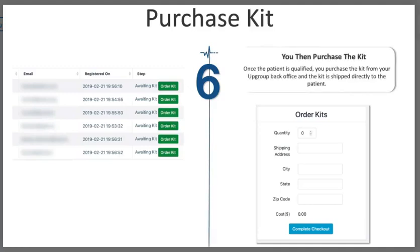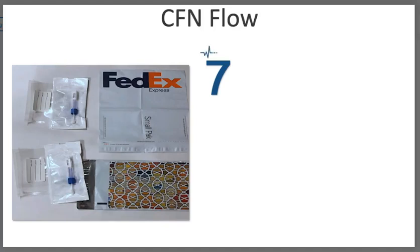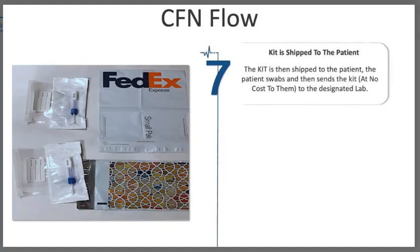So once they've spoken with the doctor and the doctor prescribes them a kit and says, yes, this is something that will benefit you, then you'll go in the back office of UpGroup and you'll click on order a kit. And when you click on order a kit, that kit will now be shipped out to that patient. It'll look like this, okay? It's this FedEx box that arrives, okay? FedEx bag that gets to them.